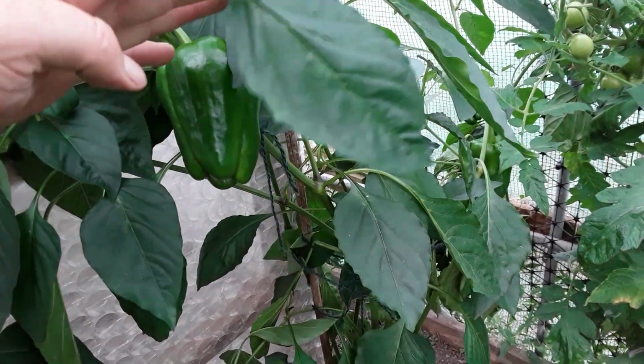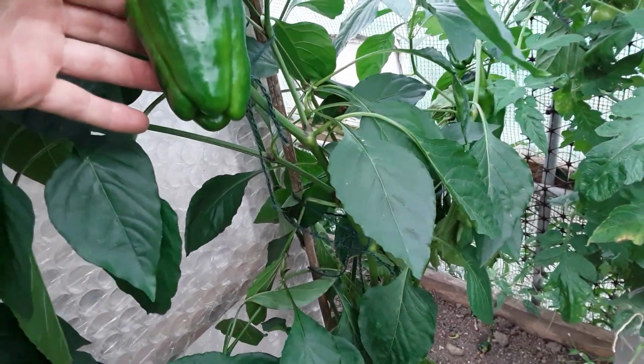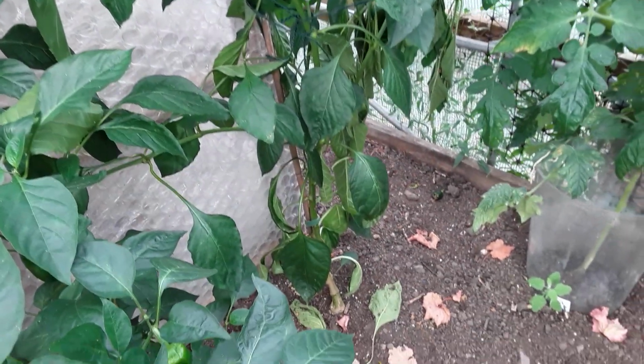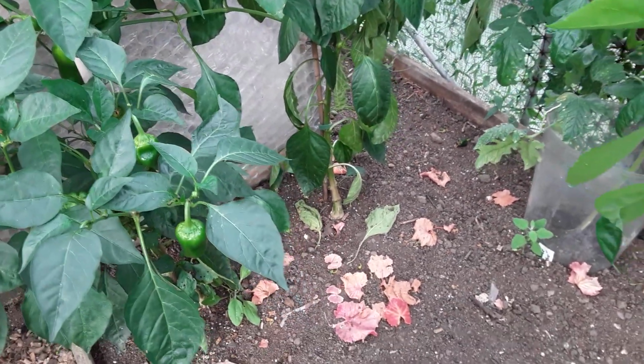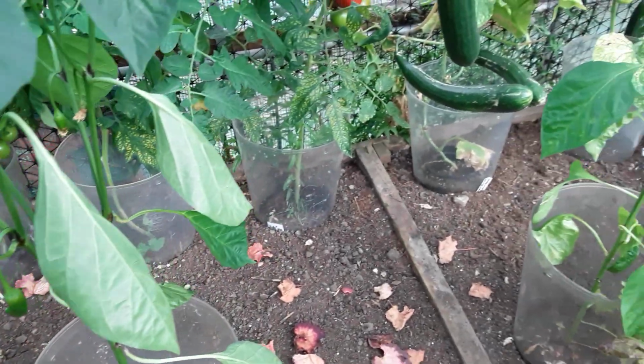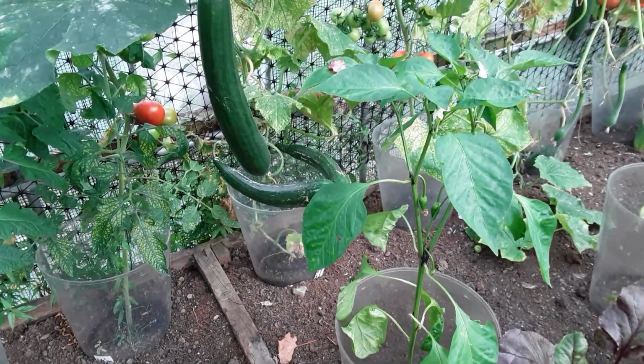The peppers, best peppers I've ever grown, the sweet peppers, and that's mainly, I think, because of the preparation of the beds in the polytunnel.